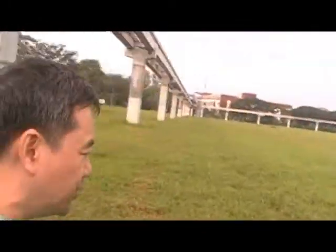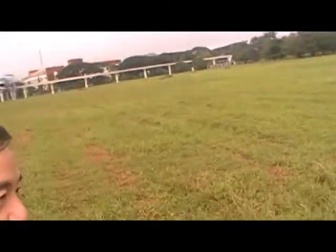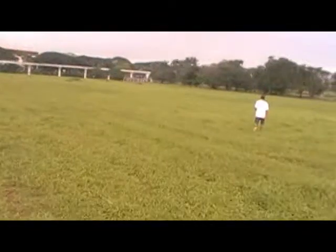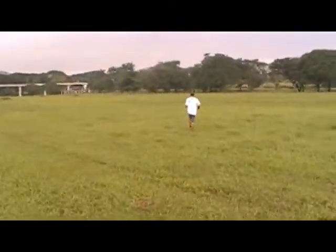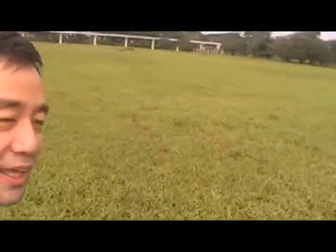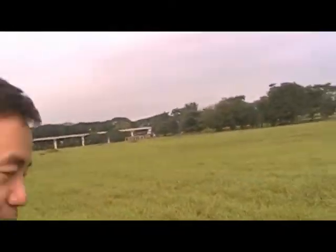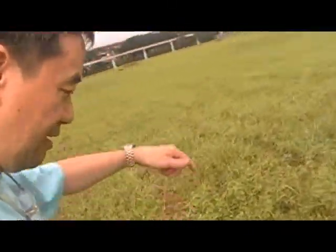Guys, this is the best flying field in Manila, okay? So, let me show you around. I'll try to go to the center of the field. I'll give you the idea how big our field is here in UP. This is called UP, University of the Philippines. While Sunny is going to get his boat. Okay, I'm going to stay in the middle of the field. Almost middle. Puro putik dito. All mud.